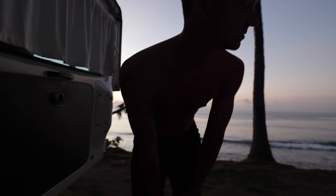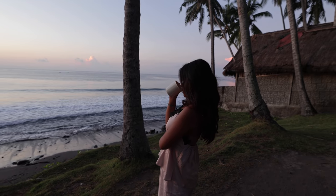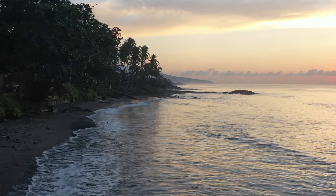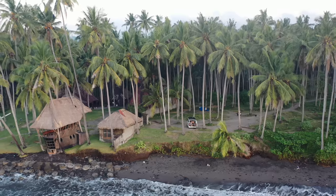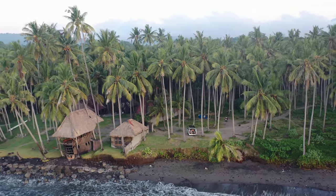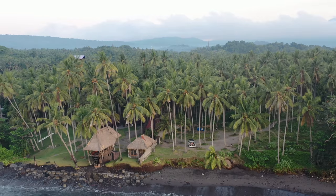The best sunrise I've ever had. Good morning, guys. This is probably the most beautiful sunrise I've witnessed. I mean, we literally just opened the door to our van and we have this view of the sun rising over the ocean. It's incredible.